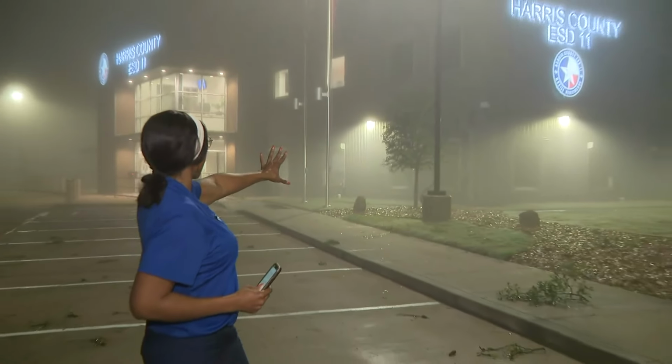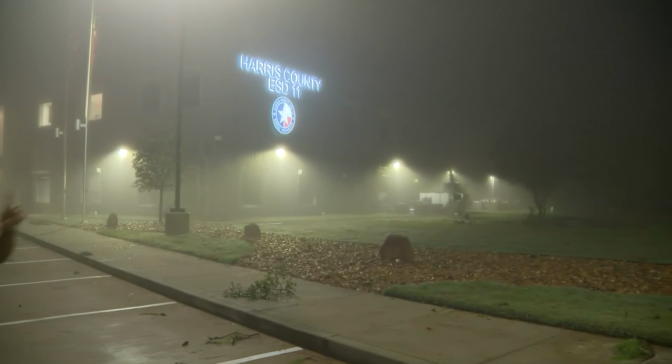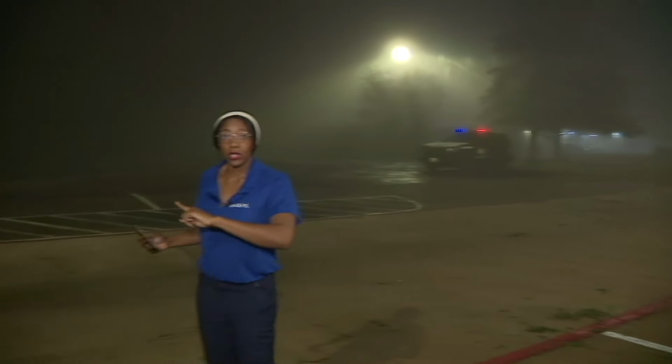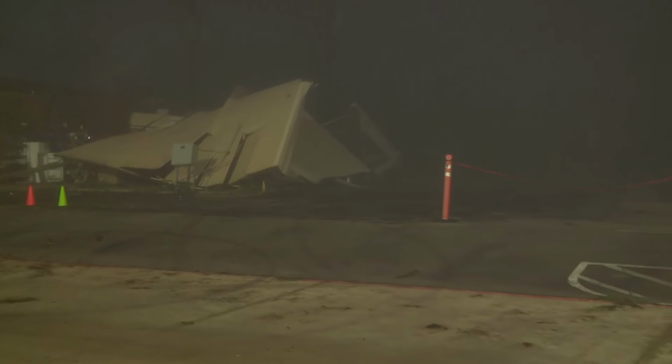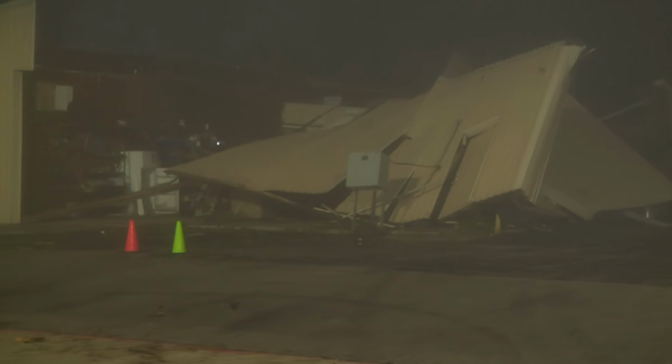Yeah, I want to start with the great news first, and that is that the Harris County ESD 11 building is intact. As you can see, that's what we're hearing and can visibly see that. But when you walk over this way, I want to show you this structure that sits right next to the main building that we just showed you right now on camera. It is damaged from that tornado yesterday. You can see what's left behind. It is not in the best shape there.